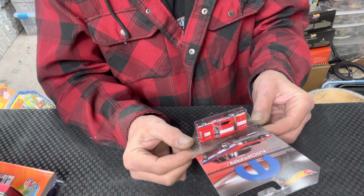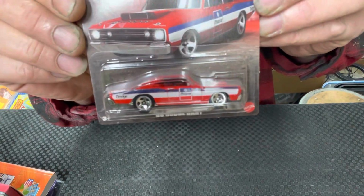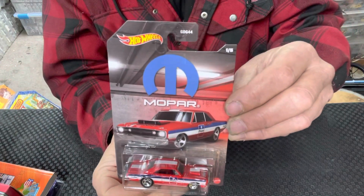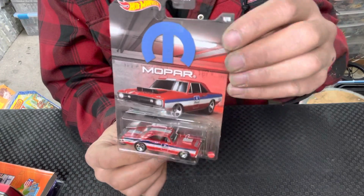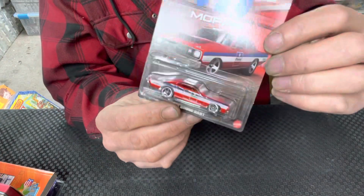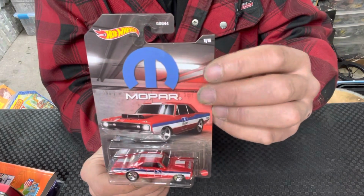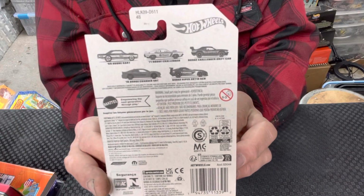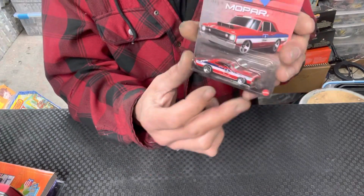It's a 1968 Dodge Dart in the red color. The packaging is very cool. I like that. They could have changed it a little bit on all of them, but the cars are the car. That's pretty cool. That's number 1 in the series, 1 of 5. Here's your back. There's your 5 cars there. That's the Dodge Dart. Comes with 5 spoke wheels.